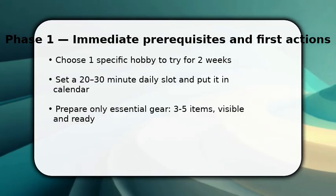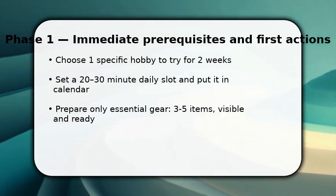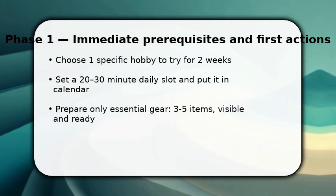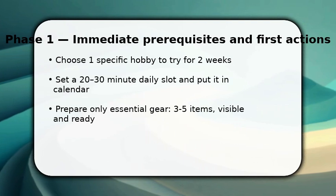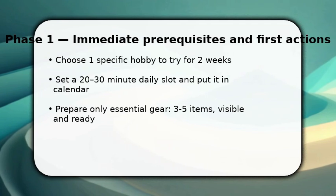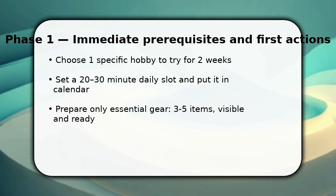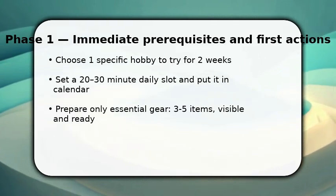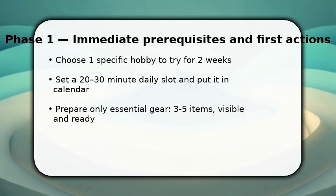You begin by choosing one clear hobby to test for 2 weeks. This reduces decision fatigue. Once chosen, schedule a short 20 to 30-minute daily block and treat it like an appointment. Make essentials visible, 3 to 5 items, so nothing stands between you and the first minute. Do this today. Clear a 20-minute slot and open your materials. This creates momentum and bypasses the common startup friction that kills new habits.